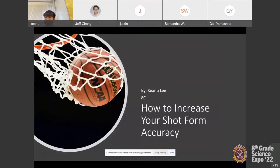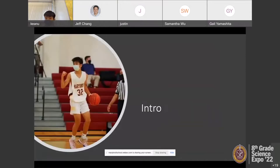Hi, my name is Keanu, and I researched how to increase your shot form accuracy. For my project, I'm trying to find ways to increase my shooting accuracy. I chose this project because I wanted to experiment how I could increase my shot percentage and compete with the good teams. I felt that I could increase my shooting percentage through technique.